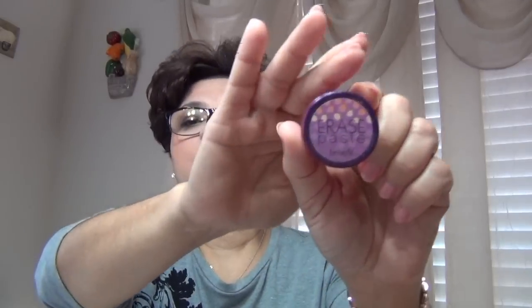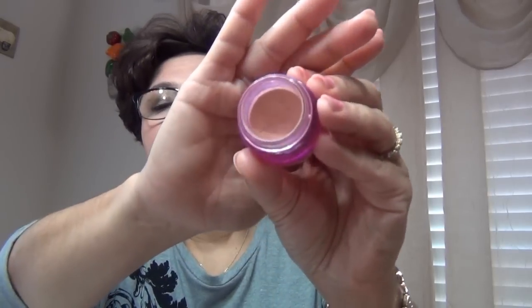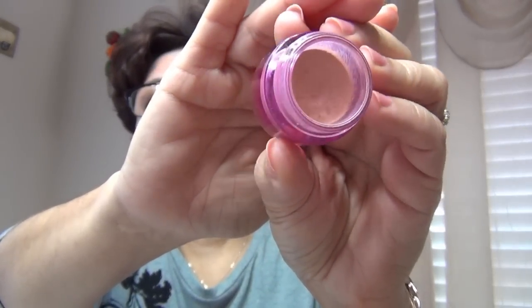My next favorite from Benefit is the Erase Paste. And I am still trying to finish this thing up. This is like a bottomless pit. It doesn't want to finish. I mean, I have been using this for so long. I take my concealer brush and I just dip it in the jar, and then I would apply this before my concealer. And actually I found that I used this more than I used the Bobbi Brown Corrector. So I don't think I'm going to repurchase this.